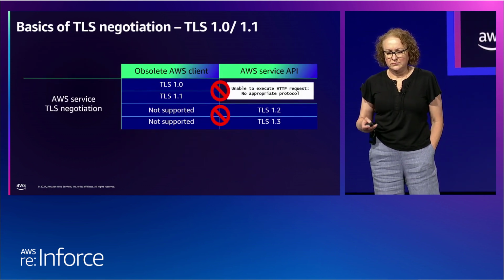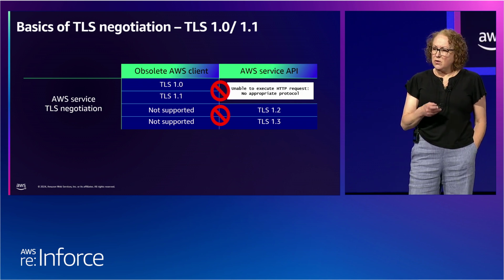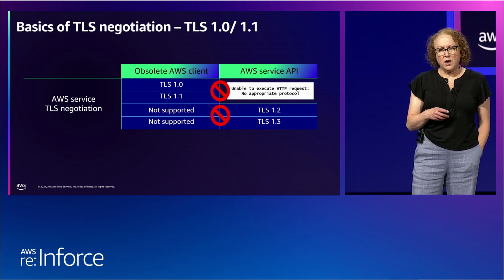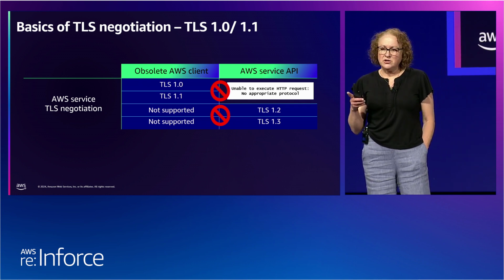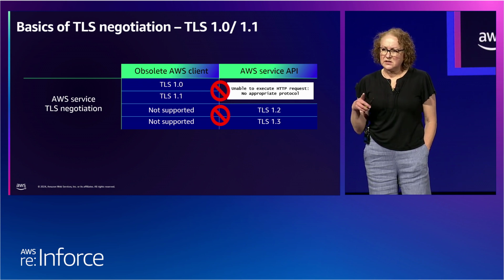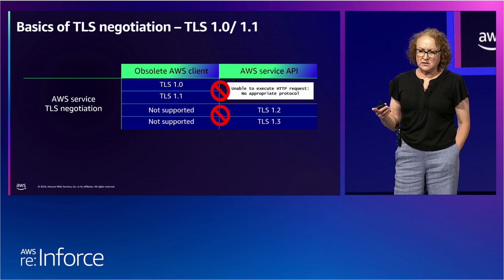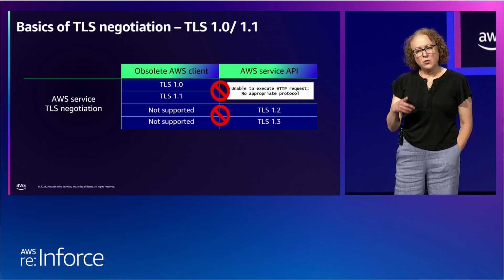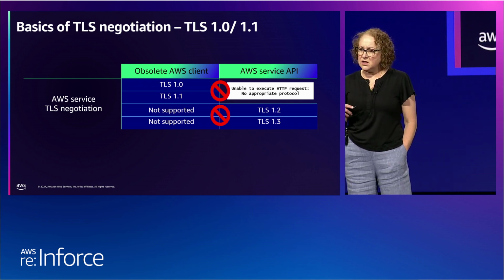Now, for our second basic concept we want to walk through just a little bit on the TLS negotiation itself and what is the TLS version that will get used for this session. Again, a reminder, we, AWS, will always select the highest mutually supported TLS version between your client and our server. So what this means in practice is that really your client controls the TLS version that is used as long as it is one that we support.